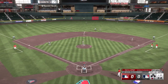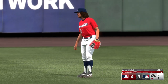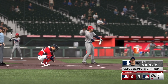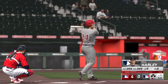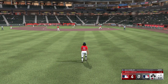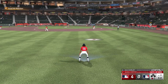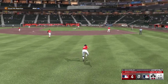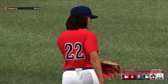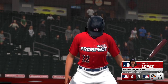Rick Parley, the next to hit. Here we go now. One pitch now. Line to left. Snags it on the run. And there are two outs. Now the left fielder, Freya Lopez.